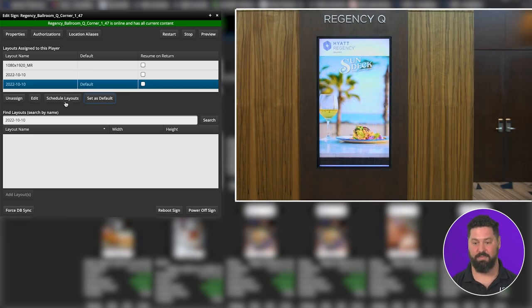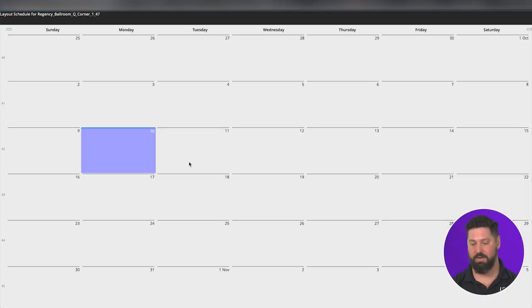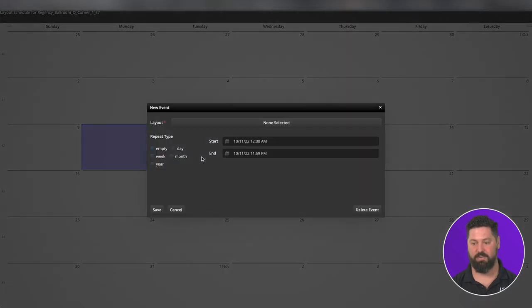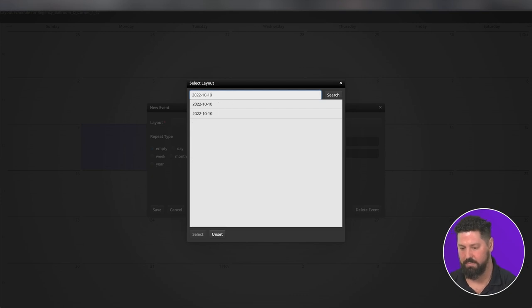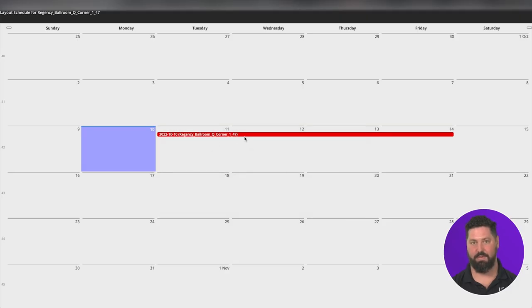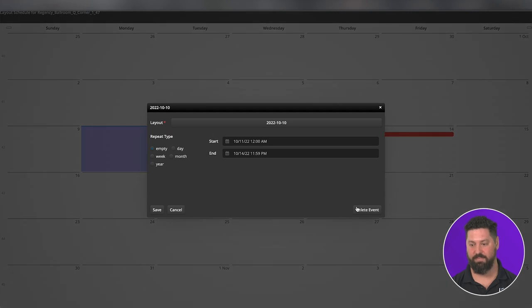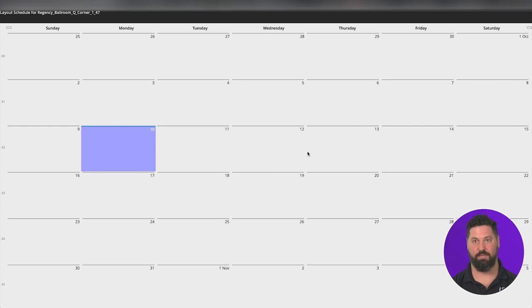If we'd like to schedule the layout, simply select the Schedule Layout button, and a new window will open up. Here you'll see a calendar view, and you'll be able to select your date or dates, and select the layout that you'd like to choose. Once selected in the layout, you can assign it to a day or multiple days. We'll do it to the end of the week, and save that. Here you'll see that the schedule is highlighted and it will display starting tomorrow until the end of the week. To remove a schedule, simply select the highlight and delete the event. Once you've confirmed that it's been deleted, it removes itself from the calendar.